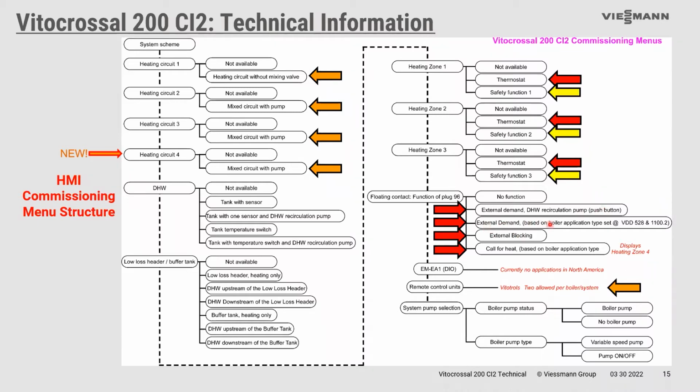It can be external demand, just like it was in the previous groups where we had a set point that was in the programming. And when a contact closes, we use it as a set point. Again, it could be snow melt or something. External blocking is a way to shut the whole boiler down.